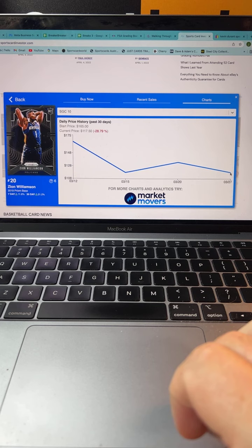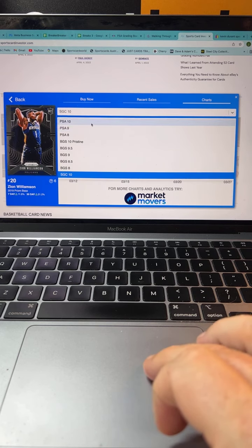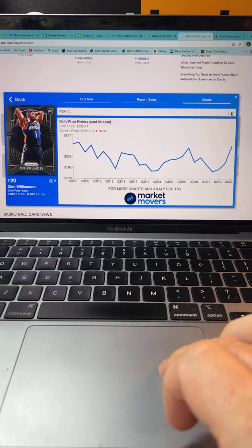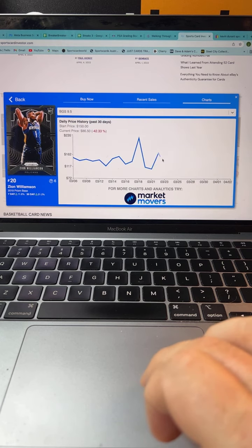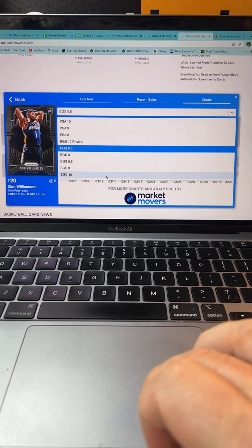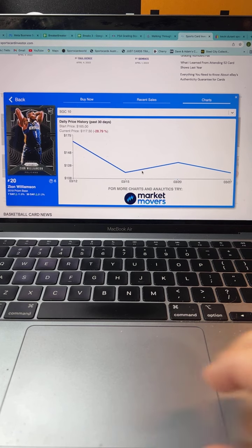Let's go to SGC 10. All right, we're around that $110 mark. Remember PSA 10, 200. BGS 9.5, 117. SGC 117. So a BGS 9.5 is selling for about the same as an SGC 10.